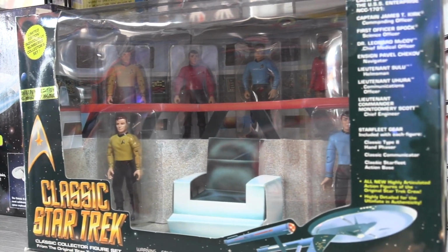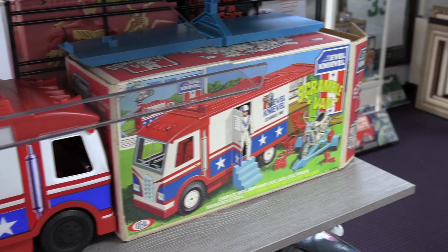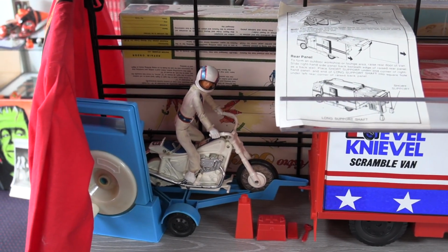There's some Halloween collectibles that I've never seen. There's, remember the brown CB helmet? Yeah. You'll never see it. So if you want to see it, come. And you don't have to necessarily buy. I mean, we are retail, and we'd love for you to buy, but I want people to see these things.